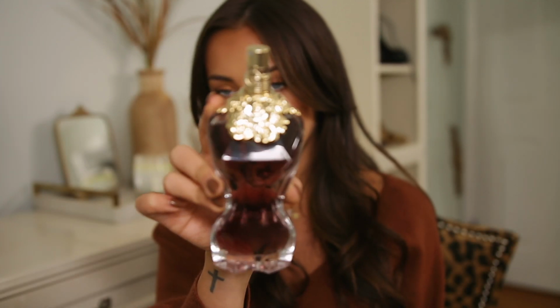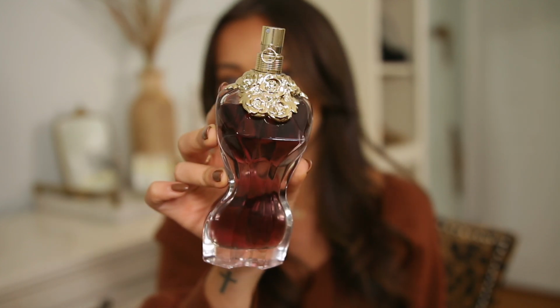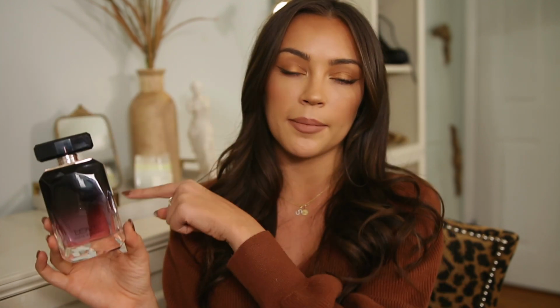I just think this is the epitome of a classic fall bottle. It's very elegant and a little opulent as well, and I just really, really like it. So let me double check on the notes for this, but I believe it's really simple. Yeah, it says the top note is pear, the middle note is vetiver, and the base note is vanilla. So all of that creates La Belle. Did I say it was called La Belle? It's called La Belle.